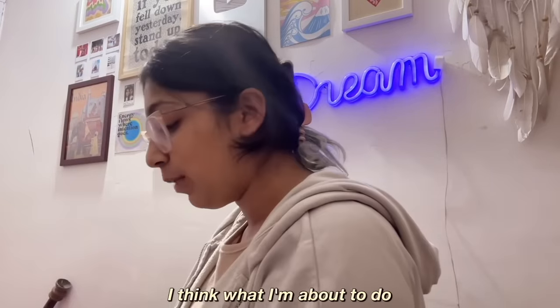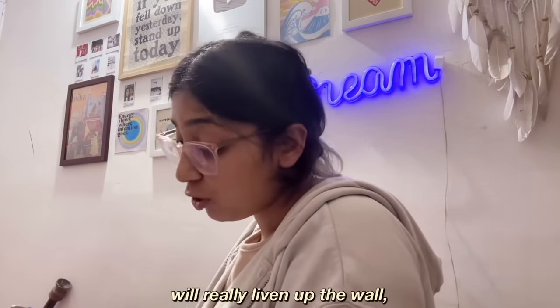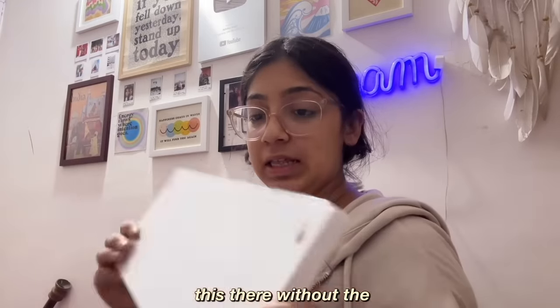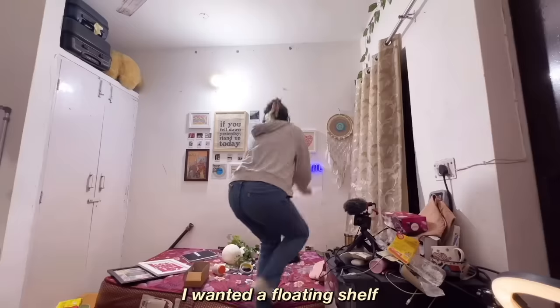And I am still not done with the wall. I think what I'm about to do will really liven up the wall, make it look 3 to 4 times better. Now I'm about to stick this. I wanted a floating shelf.